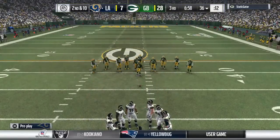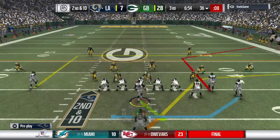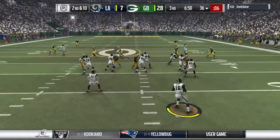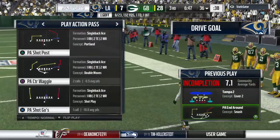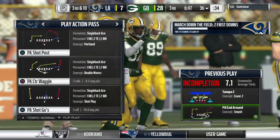And on 2nd and 10 now. They go play action with Gurley. Now Goff. And it's knocked away and incomplete. He was in search of his tight end, Tyler Higbee. And that takes us from 2nd to 3rd down.